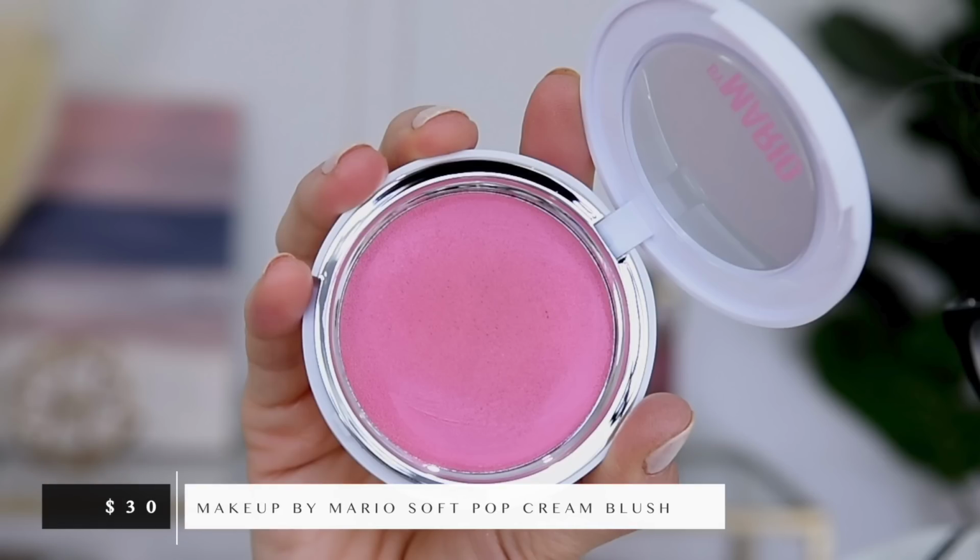Let's move on to the cheeks. I'm really excited to try out the Makeup by Mario cream blush. I went with the shade Perfect Pink. I don't remember this looking so pink in the store. That's okay though, I don't mind that.